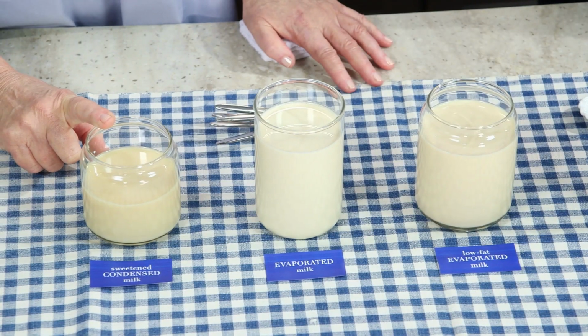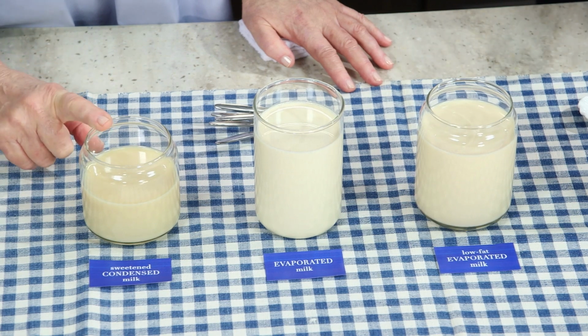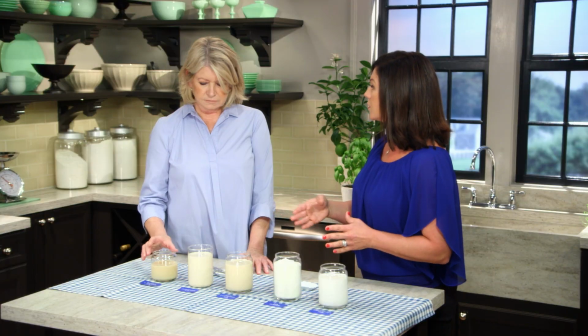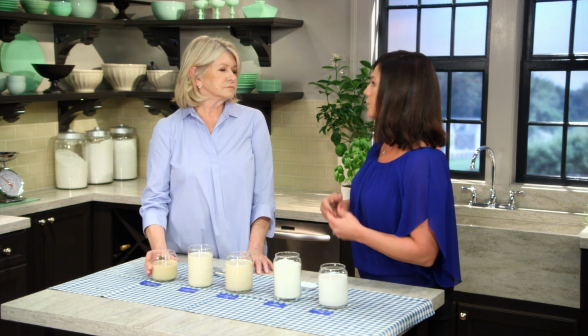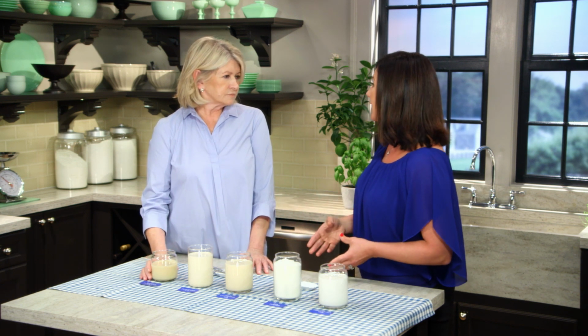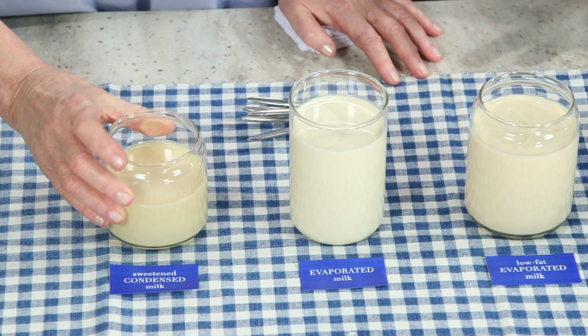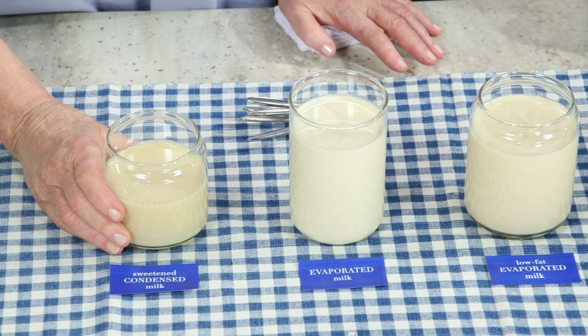So they all start in the same way. Sweetened condensed milk and evaporated milk, I like to think of them like they're cousins. So in the same way that you might reduce a sauce on the stovetop, these are reduced or evaporated or condensed with a gentle heating process until 60% of the liquid is gone. The water. Of the water, yes. That's what gives it that nice creamy texture. And you can see it has just a little bit of color, and that's from the heating of the milk.